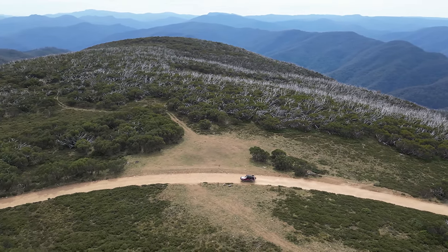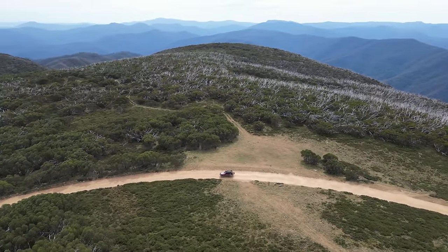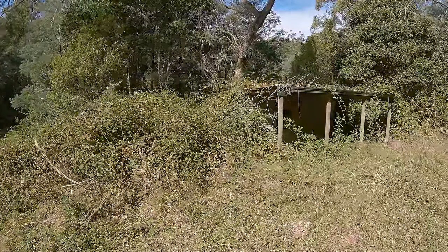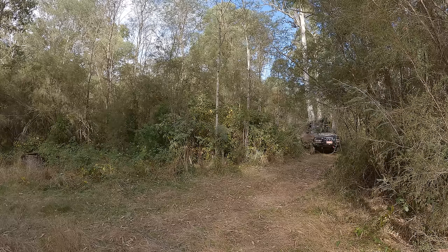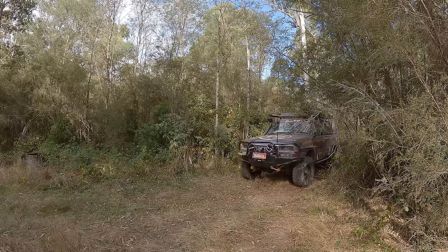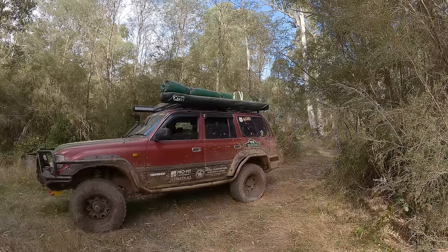In the last episode, I started in Licola, drove over Mount Skeen on the hunt for Silverwater Hut. We got there, the hut was extremely overgrown, so I decided to camp in a nice little pristine spot at Wren's Flat, right on the Jemison River.